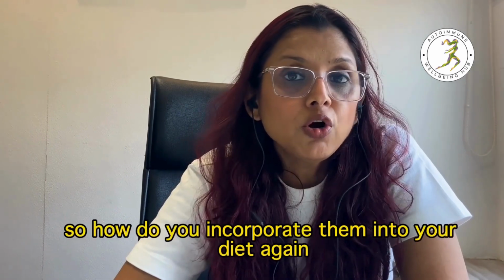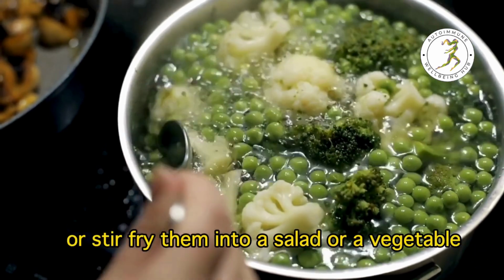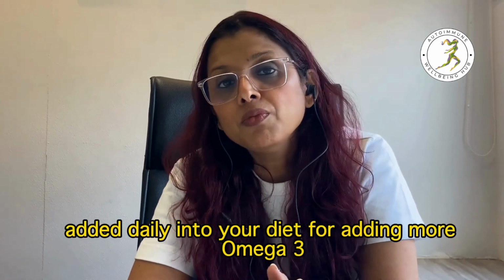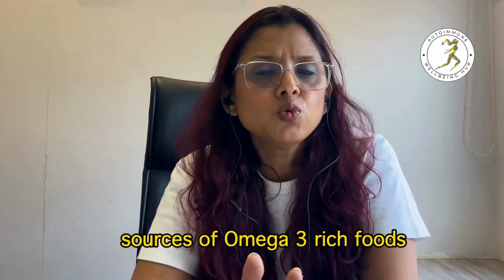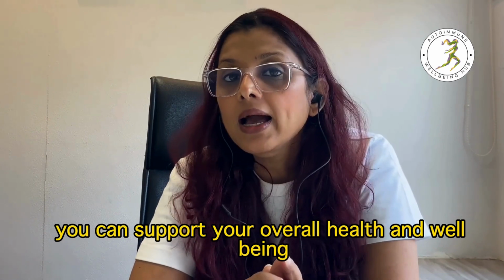So, how do you incorporate them into your diet? Steam them, roast them, or stir fry them into a salad or a vegetable. These vegetables can easily be added daily into your diet for adding more omega 3 and overall health benefits. So, by incorporating these diverse sources of omega 3 rich foods, you can support your overall health and well being.